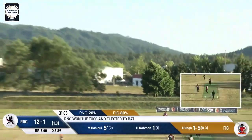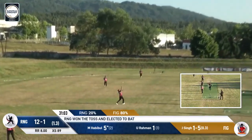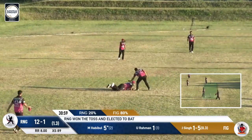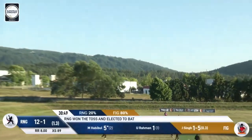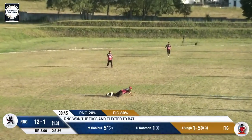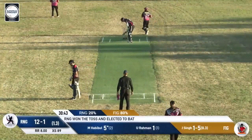That's hit up in the air. There's going to be a chance here. Cover strolls in, positions himself, taps it. Oh, you wouldn't believe it. He's tapped it in the air. Have a look at this bit of juggling here. The one, two, ground, three. Oh, dear.